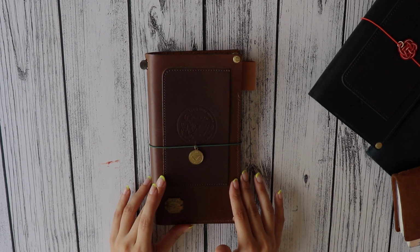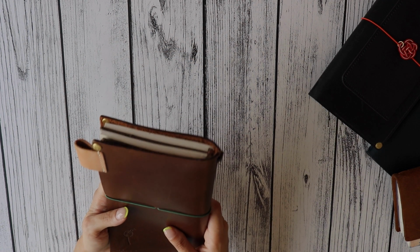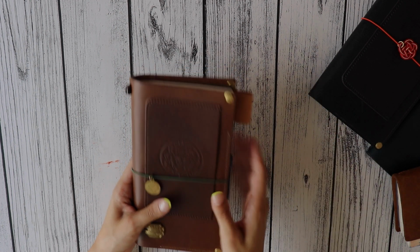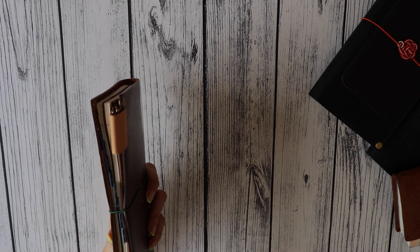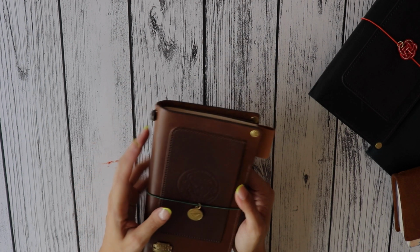This one I've had for around 7 years. I got it in 2015 and it was a gift. And the size is just perfect because it's the same height as an A5, but it's slimmer. It always feels very portable. And if I only have one insert, it's actually very, very light to carry around. This one I had customized at Baumkuchen.